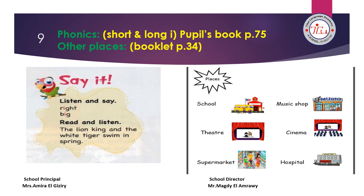Okay. We have the words in page number 33 and we discussed them in the previous slides. Now look at page number 34. We have other places. Like we have here school. We go to school every day to study and learn new things, new subjects. Like we study Arabic with English and so on. Theater, we go to the theater to watch plays like in Masrah Masr.